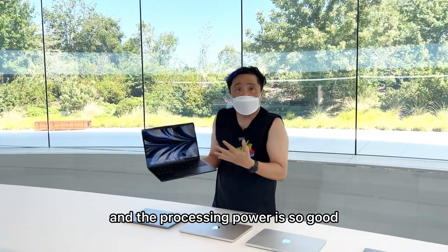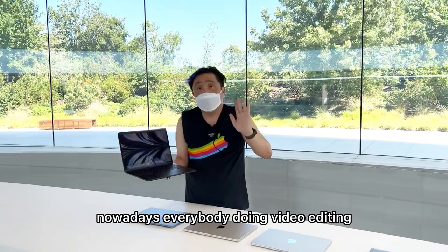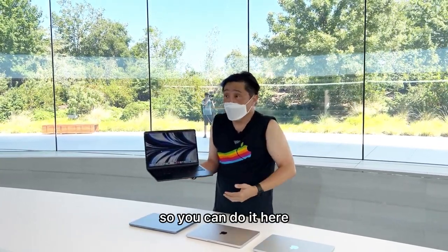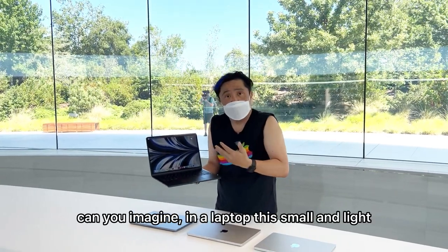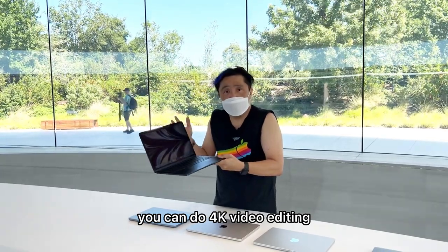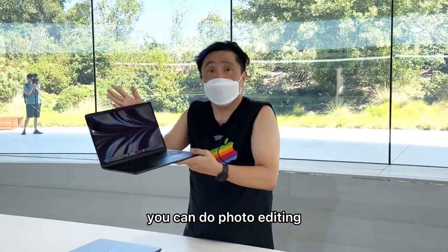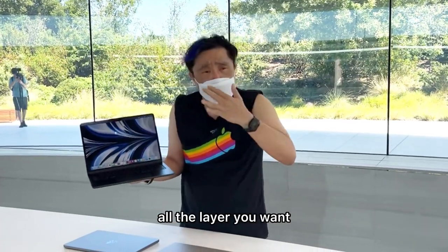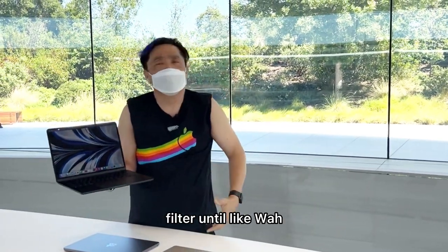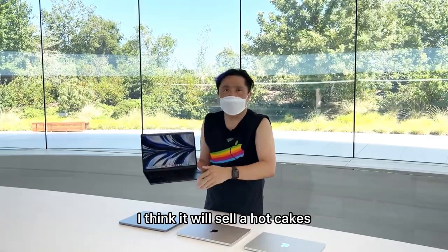And the processing power. It's so good, you can do video editing. Nowadays, everybody is doing video editing, because, you know, social media, TikTok, all this. So you can do it here. Can you imagine in a laptop this small and light, you can do 4K video editing on Final Cut Pro inside this MacBook Air with the M2 silicon. You can do photo editing, all the layers you want. Filter until your face looks like a different person. Better not, if you're lost in the forest, no one recognizes you. I think it will sell like hotcakes.